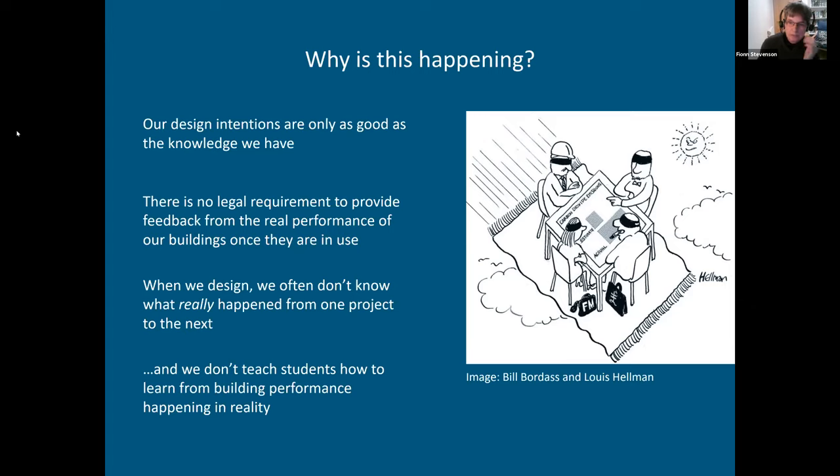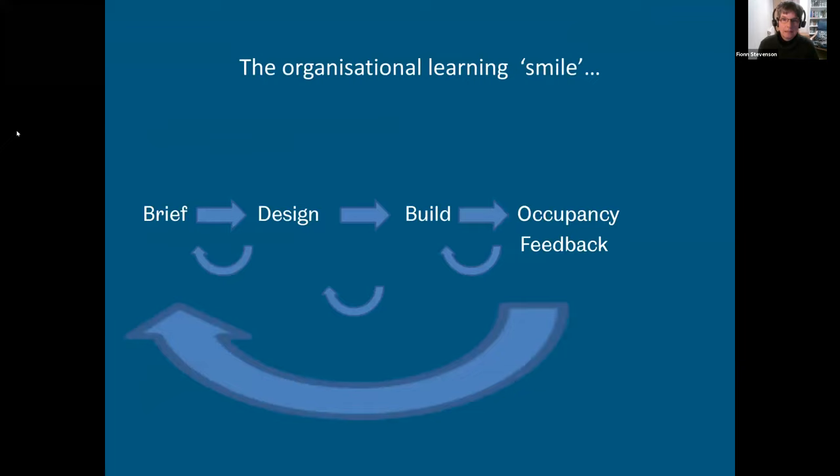the next. It was wonderful to see David's interviews with the residents, and it would be great to know that every architecture practice is going back to the occupants, asking them how their buildings are really working, and not just talking with the occupants, but actually looking at how the buildings are working. And fundamentally, we don't teach you guys. We don't teach you as students how to learn from building performance happening in reality.